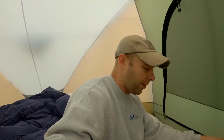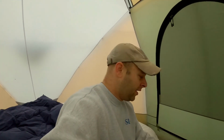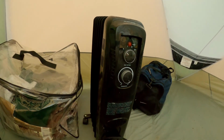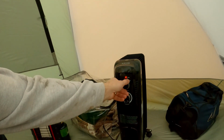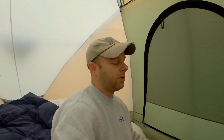But I don't like leaving that on overnight, because even though it says it's got a low oxygen sensor, I've done it before, I wake up with a headache, so it's got to be carbon monoxide, or maybe like a million beers. But I got this guy here too, and this runs off of the EU2000 generator. It has no problems running this even up to level 3. Just hook up the extended run fuel tank, and you're good to go all night with nice heat, no monoxide. So that's my tent setup for the weekend.